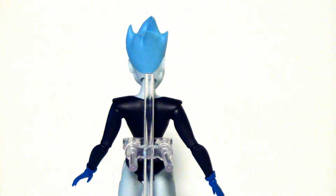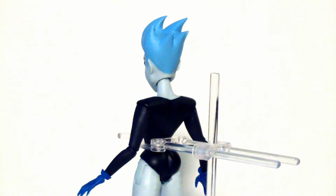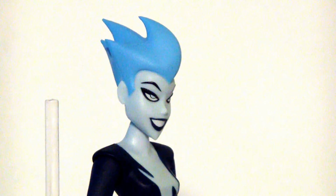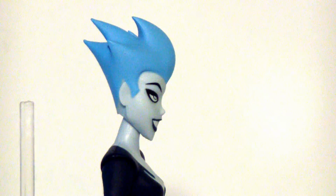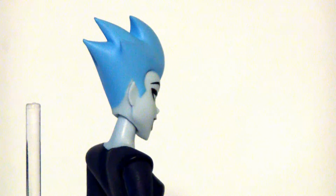So I do like the way they did Livewire. They really capture the character like she jumped off the cartoon series, just like they normally do with all their figures. My only thing is, once again, seeing how this is a new figure and there's no way of knowing if they're going to release it in a single pack, it would have been nice if she came with some kind of electricity or some kind of accessory, and even a change of hands.